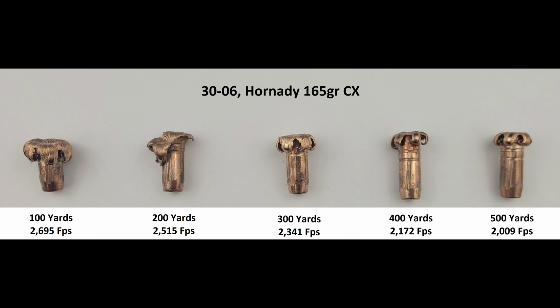This is our third test with Hornady's CX, and I am really digging the results we're starting to get. If you haven't seen either of our previous tests, check this video's description and you'll find links there. Estimated impact velocities today were provided using Hornady's 4DOF ballistics calculator.